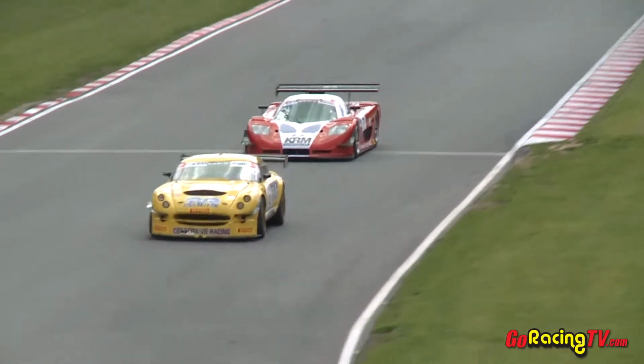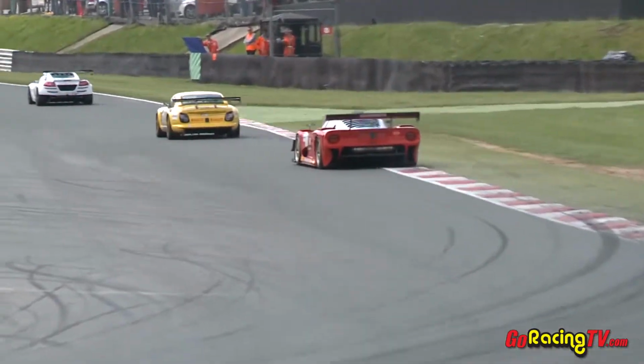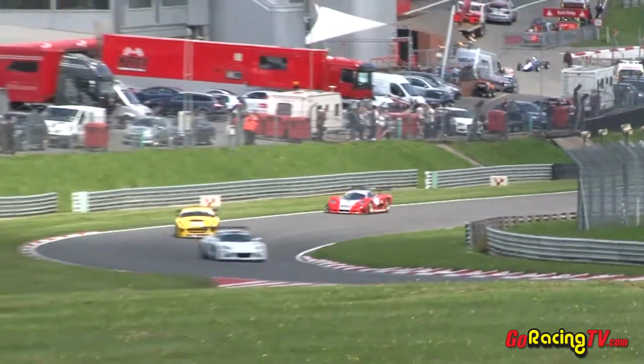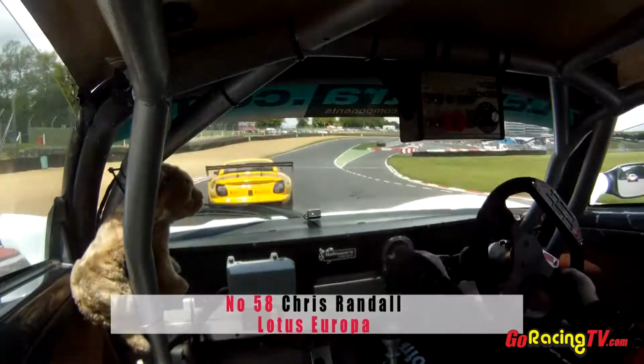Back at the front though, Michael Saunders being chased hard by the Mosler of Kevin Riley. It's great to see that Kevin Riley Motorsport, the team, have got that car sorted out, but it's still TVR at the moment. Lotus ahead, and I think we're going to see the Lotus laps. Yep, down on the inside goes Michael Saunders.